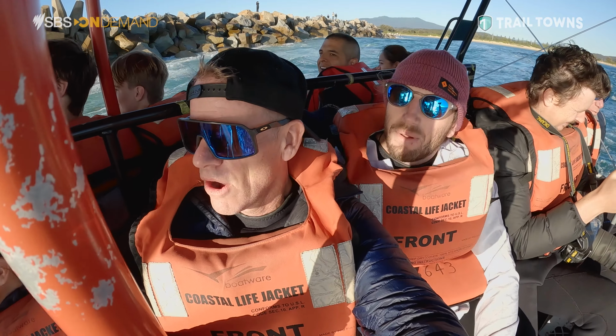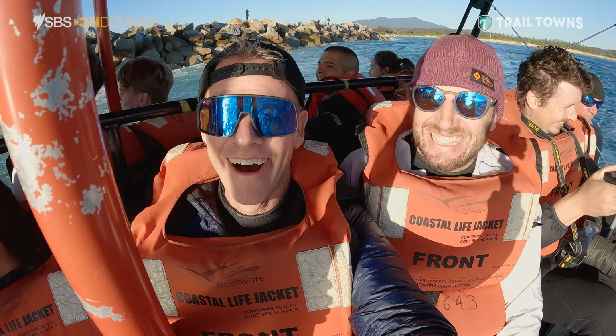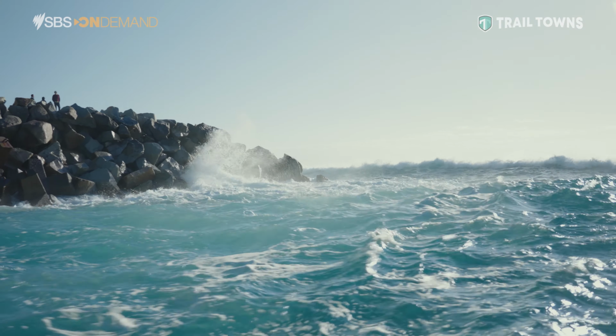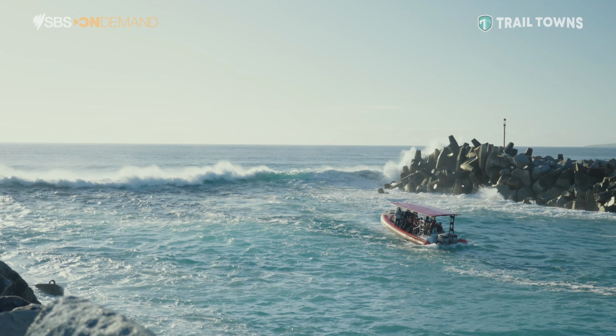The big waves are coming. We're waiting for it. Look at that, Steve. But first, Francois and his team must navigate the Narooma Bar, known to be one of the trickiest ocean exits in Australia.